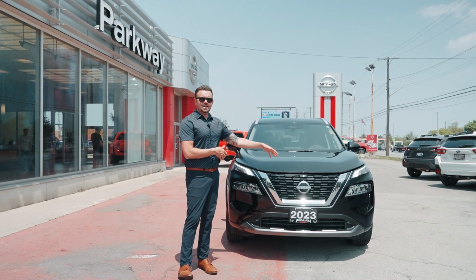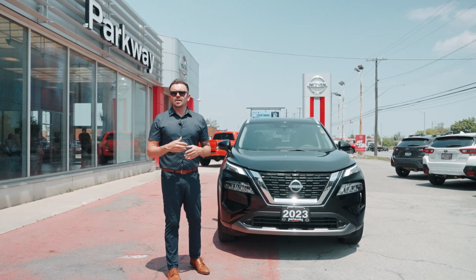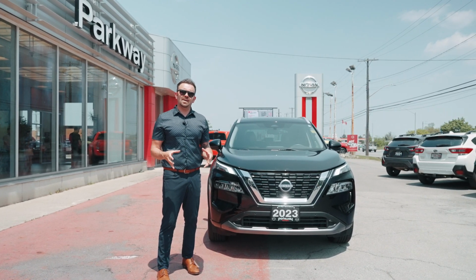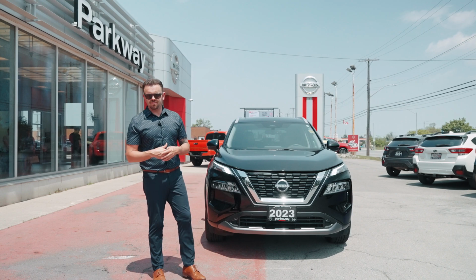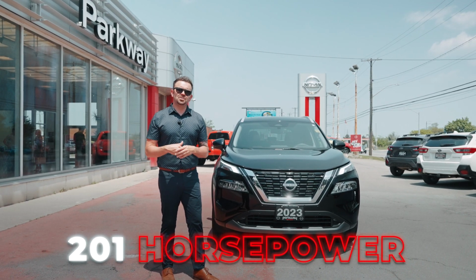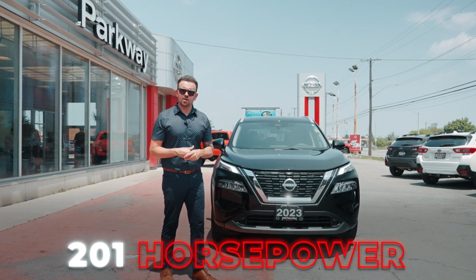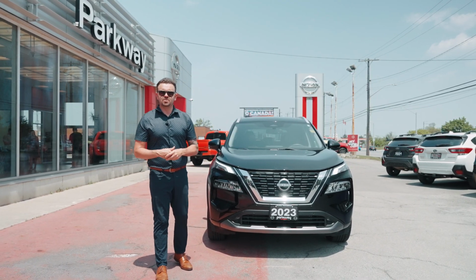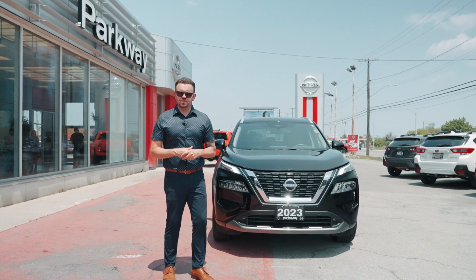We believe that the technology in this particular car offers the consumer an insane amount of horsepower considering the size of the engine as a 1.5, offering the customer 201 horsepower and generating very similar torque. And that's very comparable for vehicles that are either 4 cylinders or offer bigger engines.